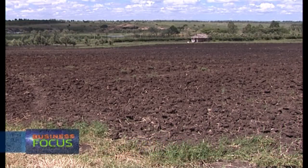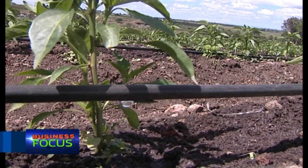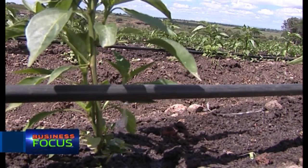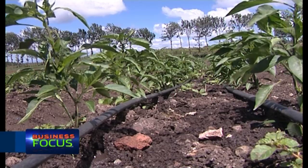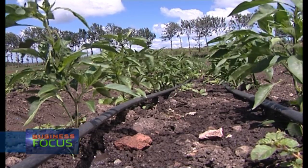Today, water is scarce and rain patterns are unpredictable globally. Drip irrigation has been proved to be a reliable, efficient and cost-effective module to employ in small, medium and large-scale farming.